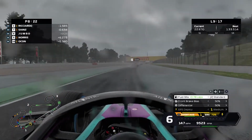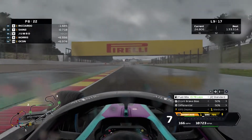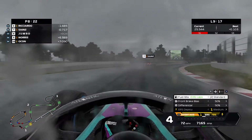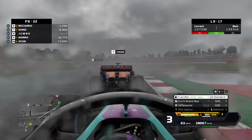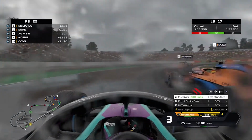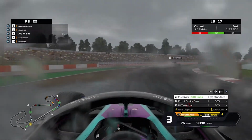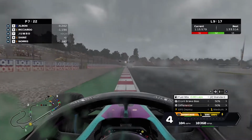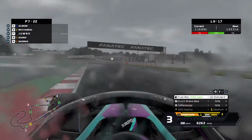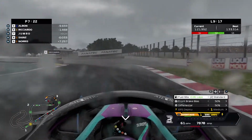So if you're still watching this, it is now halfway through the race and we're still sat behind Sainz and we can't really seem to get around him. Two very boring minutes later. Oh, we're closer this time. Oh, we're going to go around the outside, are we? Oh no, we've had contact.